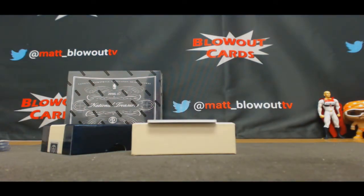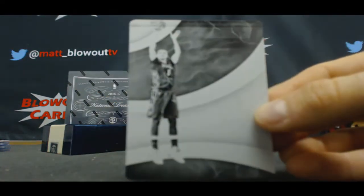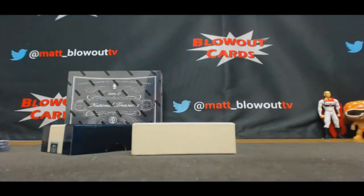And finish with T-Wolves printing plate, and that is Zach LaVine. Zach LaVine plate.